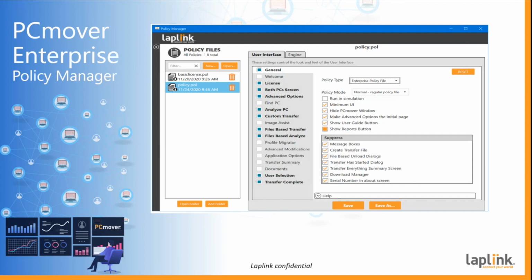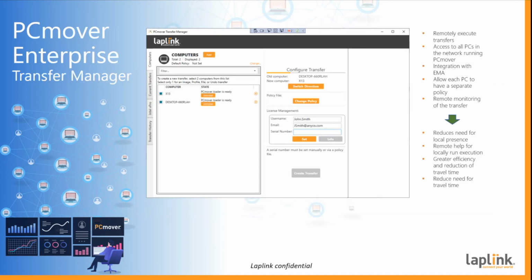Here's a view of the Enterprise Transfer Manager, and here you can select the desktops you want to migrate, you can attach a policy to it, and you can have the license management integrated. So that makes it very easy to do it remotely.